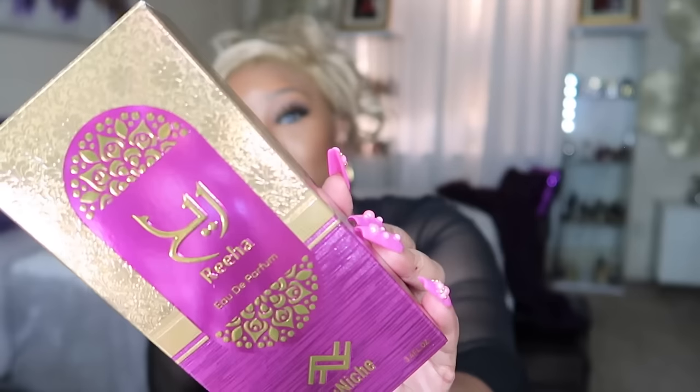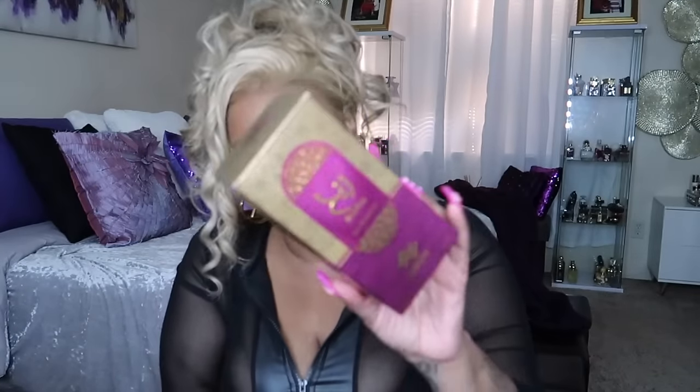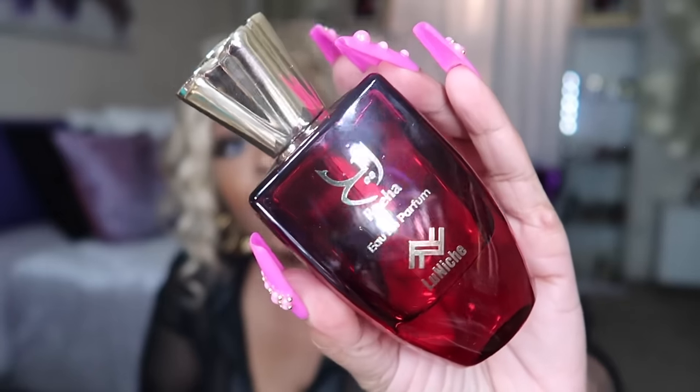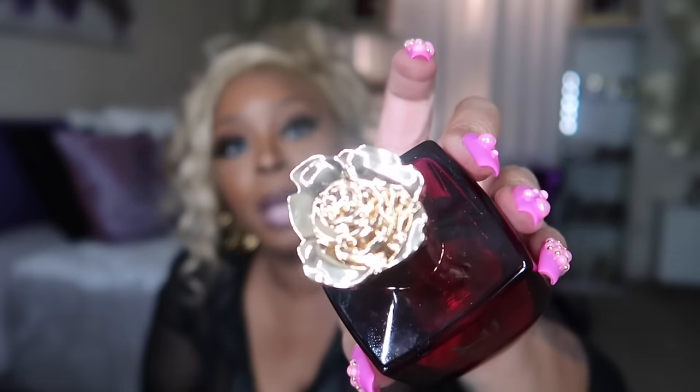But this same brand, and this one is called Isha. No, it's not. Do I need to go to the eye doctor? This say Reha. Where did I get Isha from? R-E-E-H-A. Pretty purple and gold, boss. Come on, purple and gold. And this is the bottle right here. It's like a pinky reddy color, like raspberry color and gold. Same exact bottle.